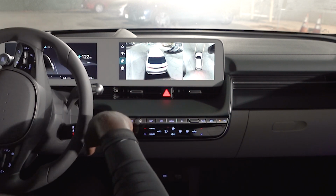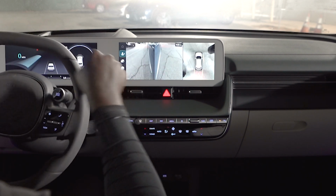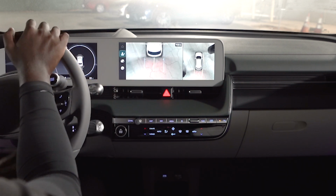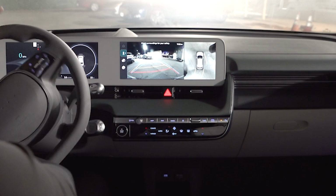And let me go ahead and put this in reverse for us. You see, you're gonna have the same options. You're gonna have your curbside view for the back of the car. This one lets you know how far or close you are to what's behind you. But in this case, I'm gonna keep it to this normal one and watch how it works.